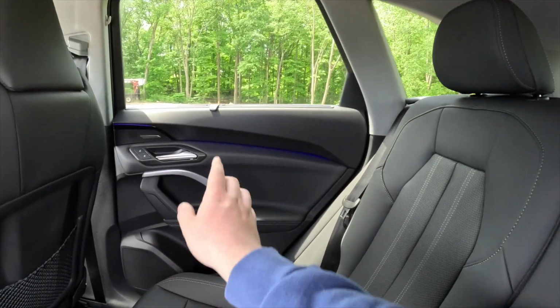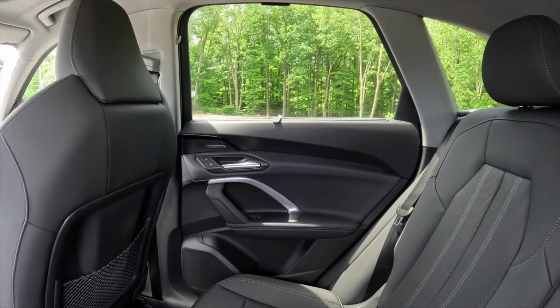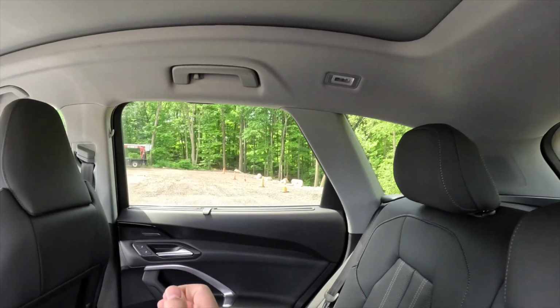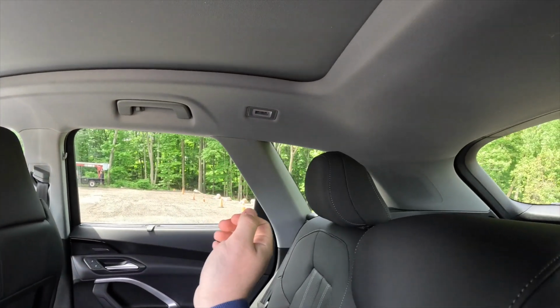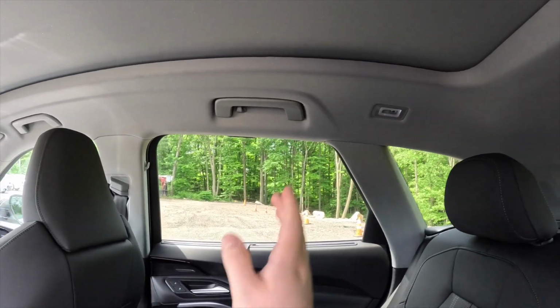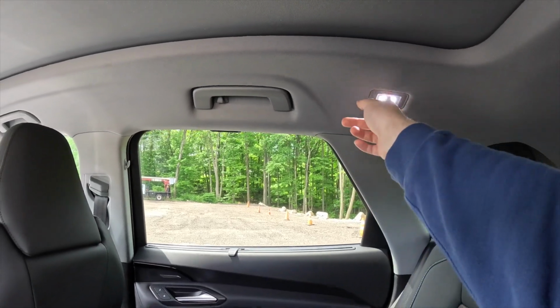And you can even see some of the ambient lighting back here too, which in most cars it's pretty difficult to see at daytime, but it looks pretty good and it looks pretty bright back here. The panoramic roof is nice and big too, as you can see in conjunction with the headrests. We have grab handles, coat hooks, and tap illumination back here too.